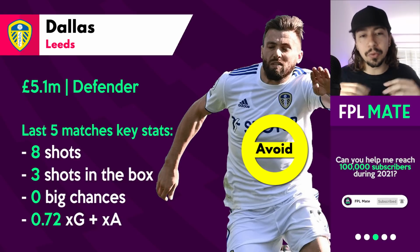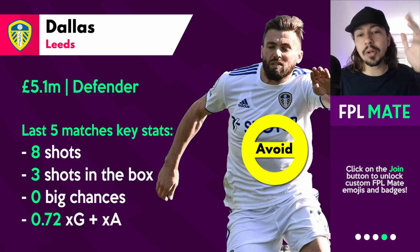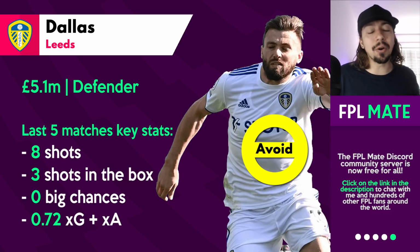Doing all that stuff is a lot less intuitive than just opening up the FPL website or app, looking at those 17 points and thinking, wow, he scored 17 points against Man City, he must be amazing. It doesn't always work like that. But honestly, I wouldn't be doing this channel justice if I didn't tell you my honest opinion on this.